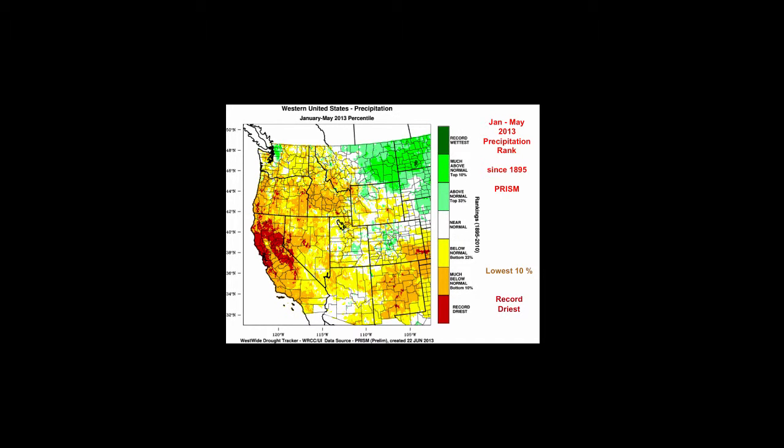And then January through May, so we got the first 5 months of the year. Anything that is in this maroon color here, or deep kind of reddish, was the record driest since 1895. So that's almost 120 years. And this is the driest start to a year in those locations. This is from the Prism grid, which is on a 4-kilometer grid resolution. And anything in the tan is in the lowest 10%. So a major part of this area, and in fact the entire Great Basin, was on the dry side, and some of it was on the very dry side.